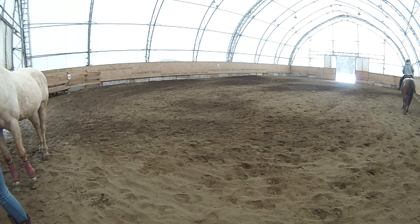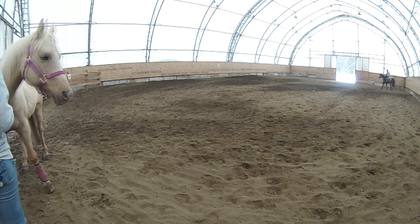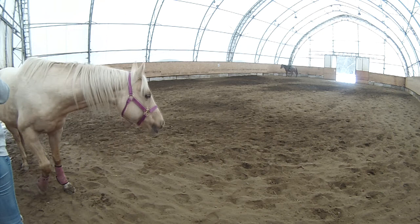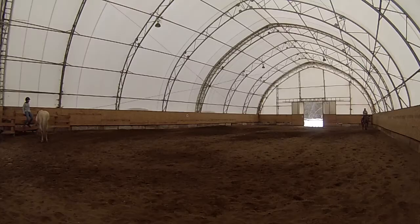I don't mind him having bigger strides at the walk. We are looking for variations, but no trotting. So we're doing the walk. And so we're doing it in the other direction, walking in the other direction.